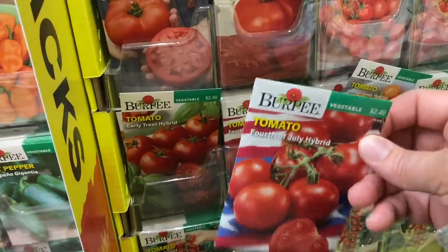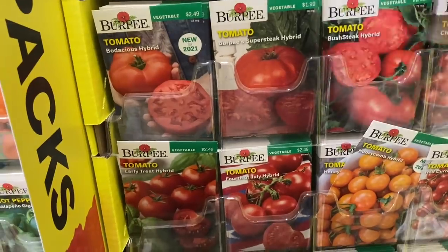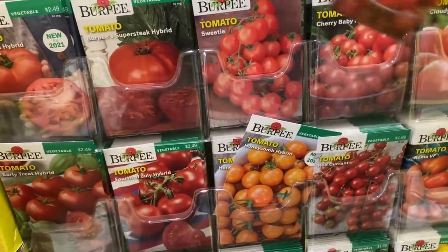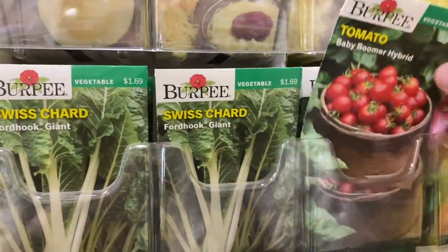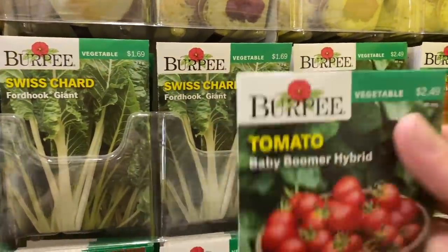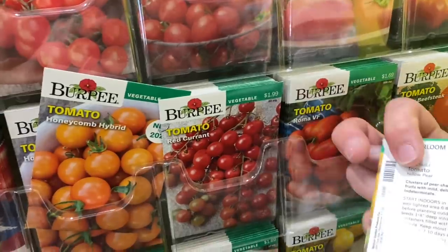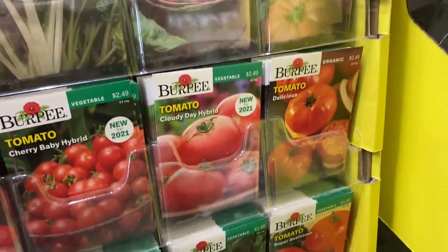These are not cherry tomatoes, but I would like to get one larger variety too. Oh, sweeties. 65 to 70 days. New for 2021. Interesting. 67 to 70. So all the cherry ones are a long time to harvest. This one, baby boomer hybrid, says 50 to 55 days. That's a little shorter. The yellow pear, 75, no. If they're that long to harvest, I usually just go buy some plants.